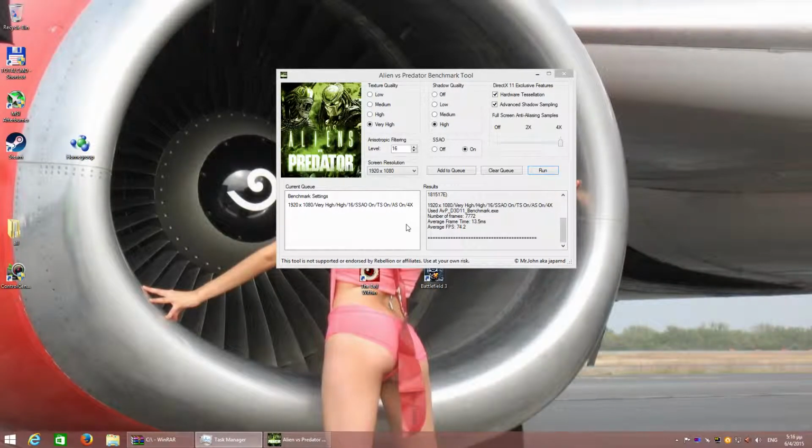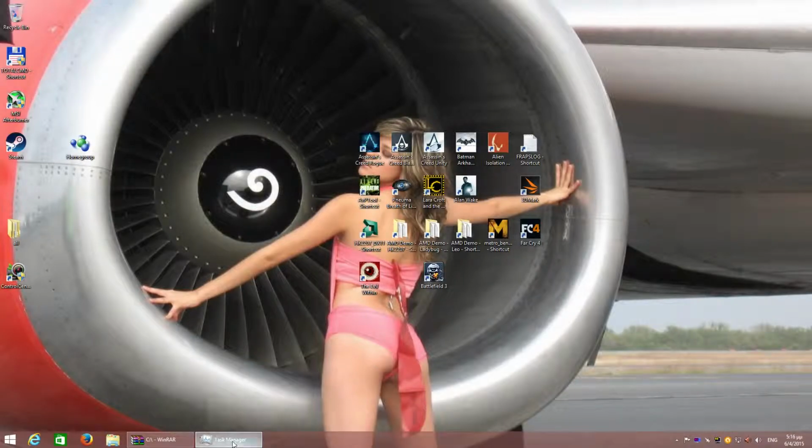Okay, the benchmark has finished. We have an average frame rate of 74.2 frames per second. It is a good result considering that my GTX 970 was a little above 90 frames per second, if I recall correctly.